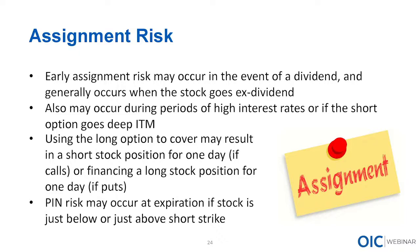If we do use that long option, as I had explained with the call, to cover our short stock position, we're going to have a short stock position for one day. As I had mentioned earlier, that may have fees associated with it from our broker, or if we're talking puts, you may have a long stock position for one day, meaning that you're actually going to need to pay for that stock. So again, you should really be familiar with your trading firm's exercise and assignment policies, as they may vary from firm to firm, as well as their direct impact on your trading account. And I know that Ed spoke about this last week, pin risk.